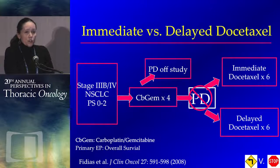Nevertheless, this is one of the first studies that was looking at switch maintenance, and I would argue one of the best designed. Patients with advanced non-small cell lung cancer received 4 cycles of carboplatin and gemcitabine. Those who progressed were taken off study, whereas those who had not either got immediate docetaxel or delayed docetaxel upon progression.